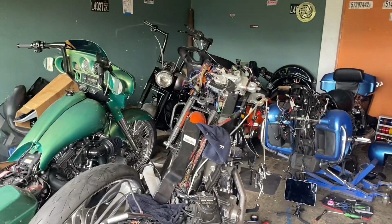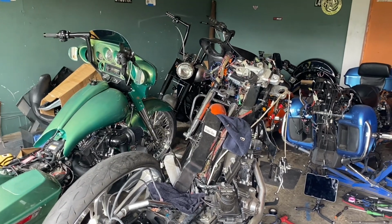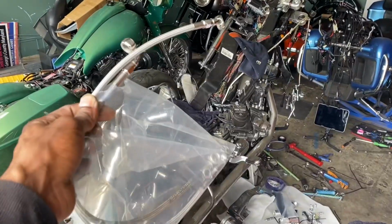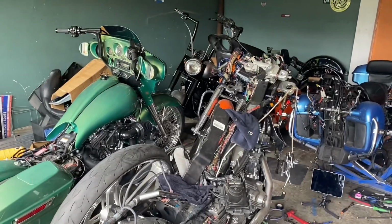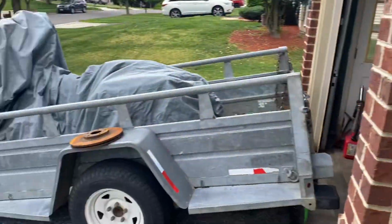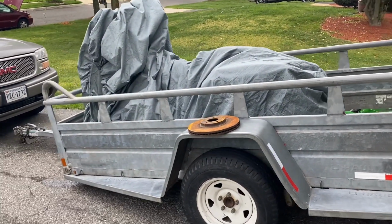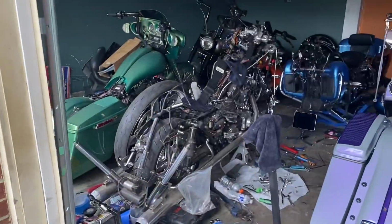The Sportster, trying to have that going this evening. All I gotta do is put this brake line right here on there and then change the fluids. Then we'll have room to bring the Road King in. Now, like I said, 2013 Harley Davidson Road King, 22,000 miles.